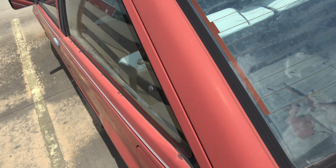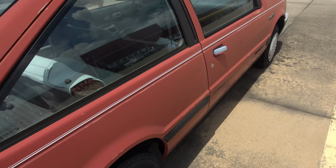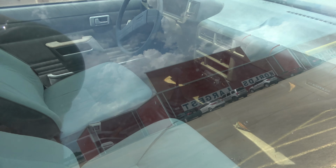Pop out windows though, that's pretty nice for the era. Rear defroster, that was kind of an option back in those days. Take a look in here, hopefully you can see a little better. Yeah, the dash is somewhat cracked from being sun faded. But not a bad little car.